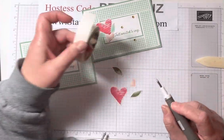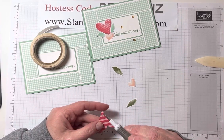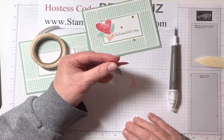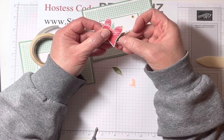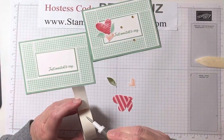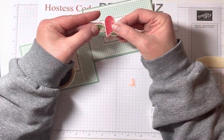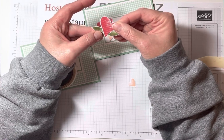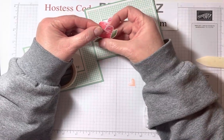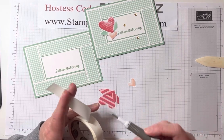So I'm gonna use my tool to pick up a dot. Let me see where I want it. I'm gonna put this right here. Whoop. See that right there in the bottom? Okay. And then this is gonna go right on there. Okay. Got a little bit left for the other side, but you know what? I think I'm gonna put another one on. Just above it like this. And then we're going to take the other one. I like to make them just a little bit different. So one kind of going up and out, and the other one more out. There we go. Okay. And we're gonna adhere this down on the card using the mini glue dots.